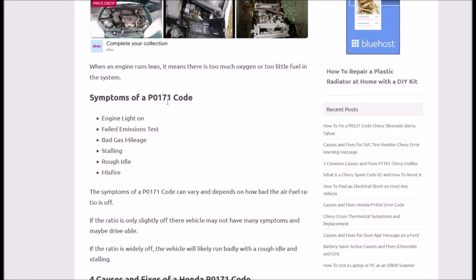But what are some symptoms of a P0171 code? Well, the engine light might come on. It'll probably fail an emissions test. The gas mileage might be a little worse. Stalling, rough idle, maybe a misfire, those kinds of things.